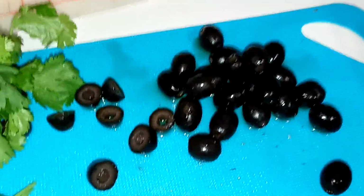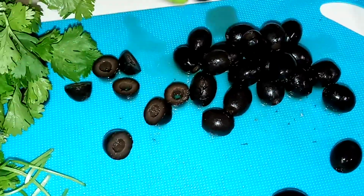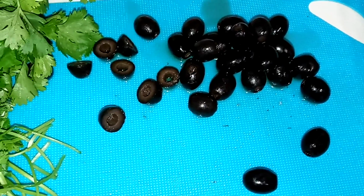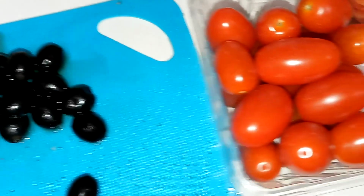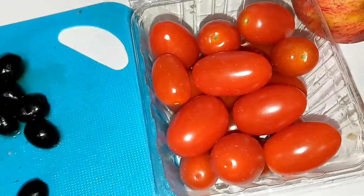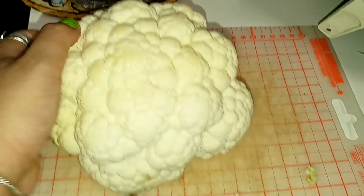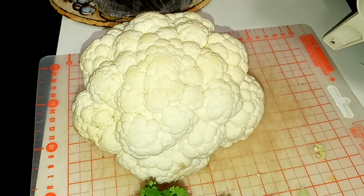Okay, now we're doing our olives. I'm just cutting them in half. These are black, pitless olives. They're really good. They're ones that come in a can from Walmart, Great Value brand. Cilantro and tomatoes. That should be the last of our toppings. I might put some apples in there because they're going bad. Just little tiny slices or something. I might skip the cauliflower because I didn't have time to boil it, so it's really hard.